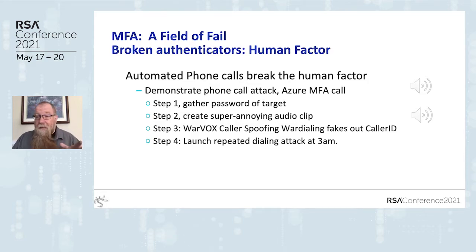Now, I like Microsoft. Microsoft has done a tremendous job over the last 16 years with the security journey. I'm not picking on Azure, but this is an Auth system that they and many others employ, and you'll recognize this audio clip certainly when I play it.